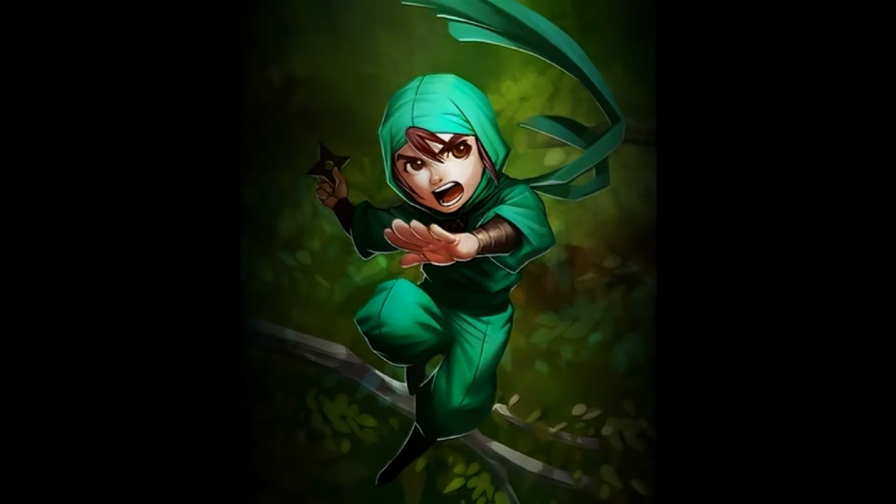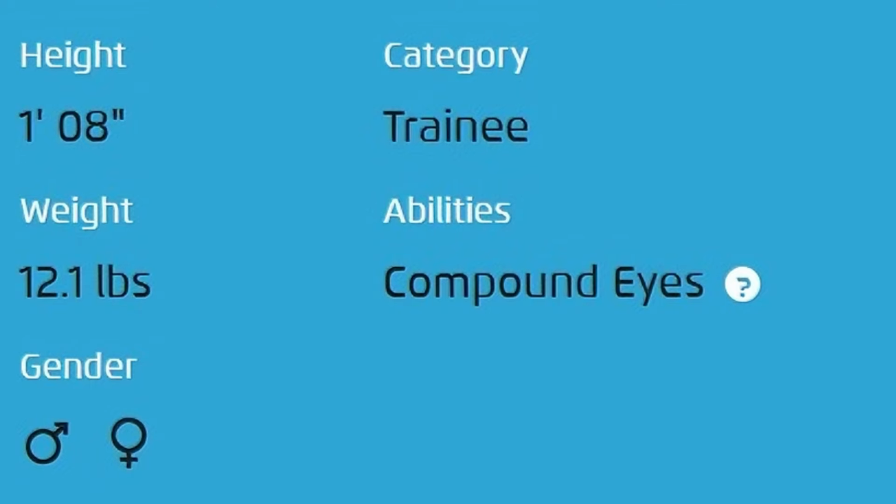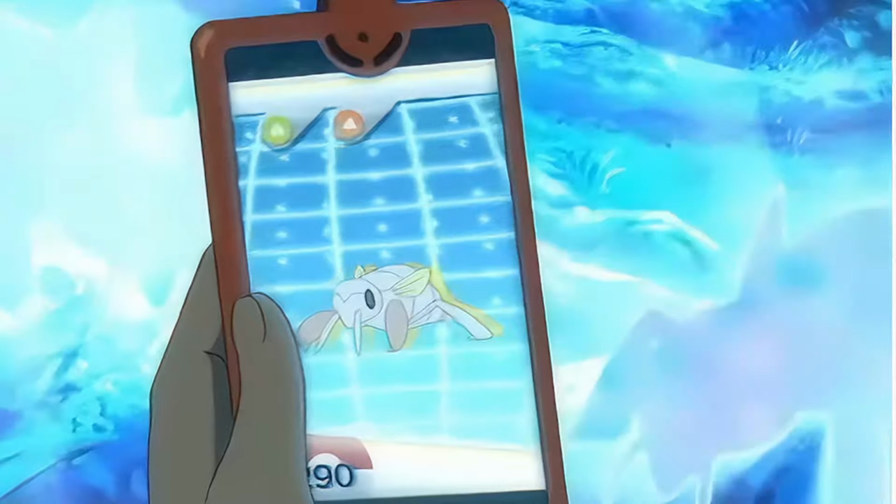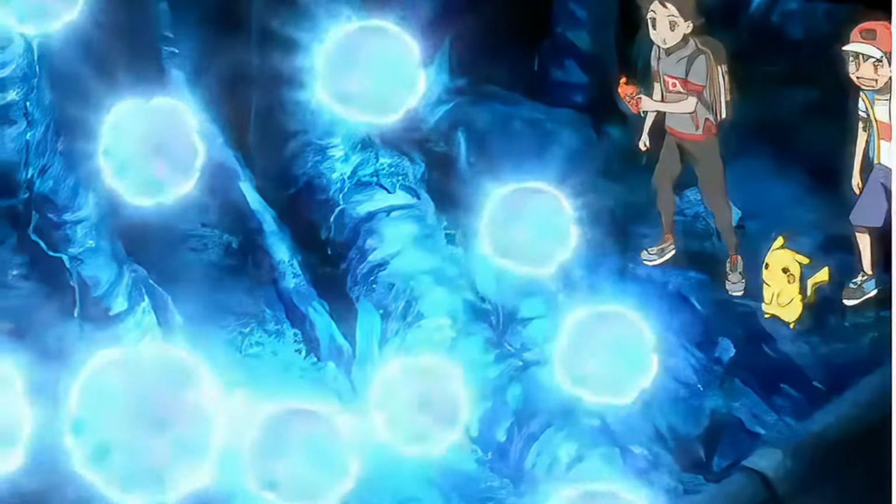Additionally, this Pokemon is based on a trainee ninja. I mean, it is known as the trainee Pokemon, and that's better explained when we witness its evolved form. Drastic changes come with Nincada's evolution at level 20.